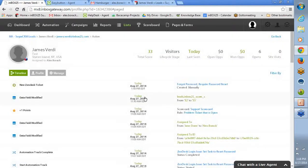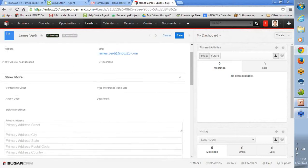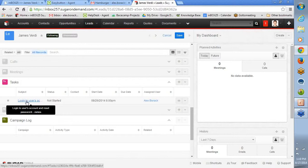Success. So before, in one of the automated workflows, I showed you that a task was created for Alex inside Sugar CRM. So let's go take a look at that. As you can see, I'm already in the record's profile where the task would be created. And if you scroll down, there it is, right there. Task to log into user's account and reset the password.